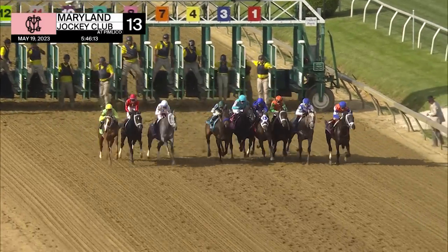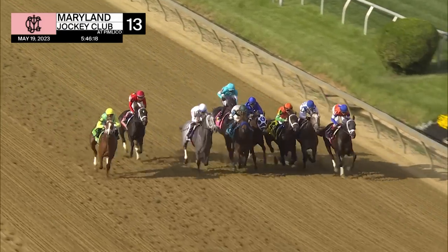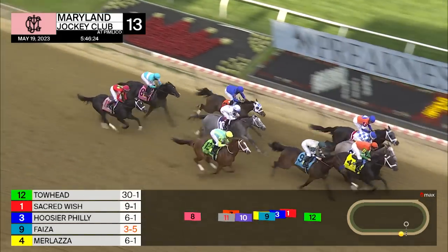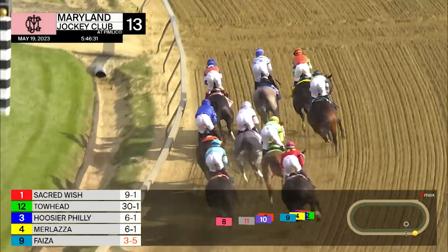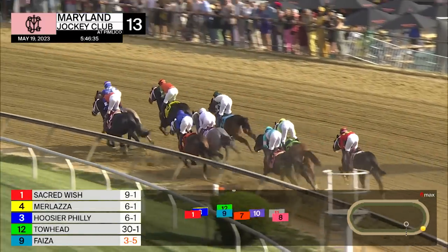And they're off in the Black-Eyed Susan Stakes. Sacred Wish is taxed on the outside, going with early speed to his Merlaza. And Hoosier Philly right there as well. Here's Fiza on the far outside there, racing four deep toward that first turn. So it's going to be Hoosier Philly, Merlaza on the outside, head-to-head into the first turn. Sacred Wish is next. Fiza racing off the rail in fourth position.